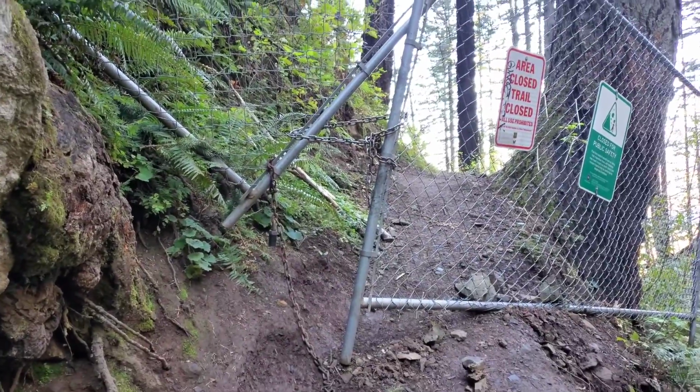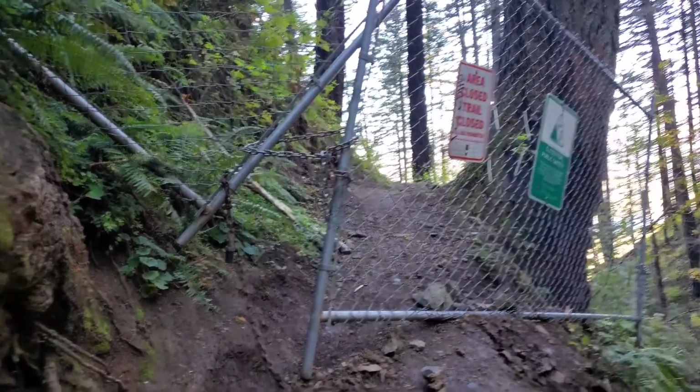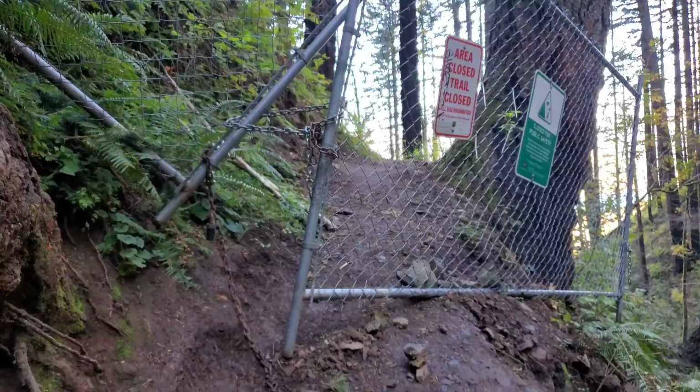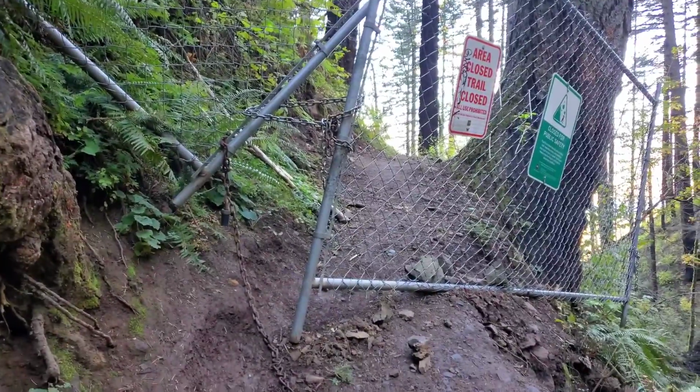We did want to continue on this trail to go see the top of Horsetail Falls, but because the gate is closed and the trail's closed, we can't continue any further. See? There's a big sign on there that says area closed, trail closed. I mean, yeah, you can go through there and still continue on the trail, but I'm not going to, just for the fact that it's closed.